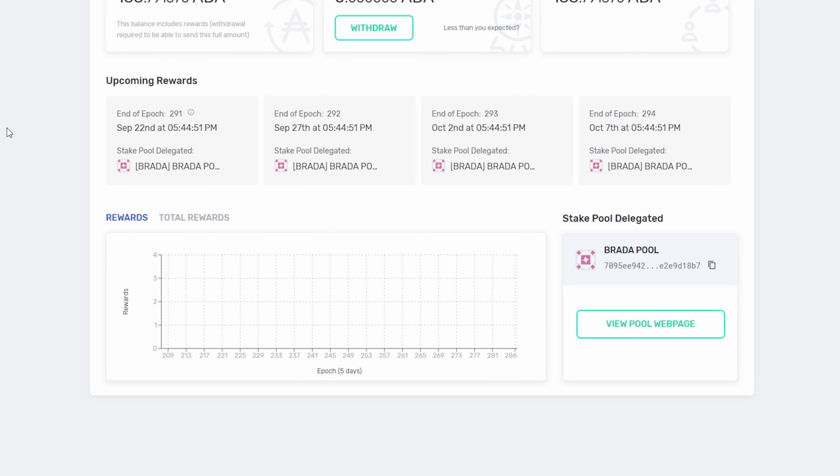All right, so once you've delegated, the bottom section will fill in. It'll tell you which pool you've delegated to, and then it'll give you your upcoming rewards. So you can see here, I'm not expected to get any rewards until almost a month out, so probably 3 weeks out. And that's because of how these cycles are actually done. So I think each cycle is 5 days, and it takes you 3 cycles to be able to get rewards. So just bear that in mind. You won't get any rewards for several weeks.